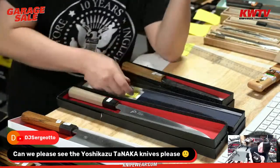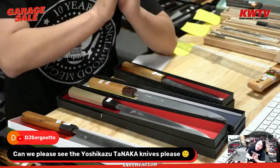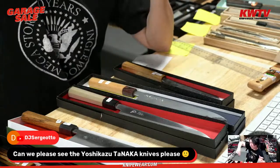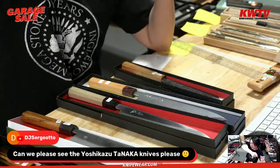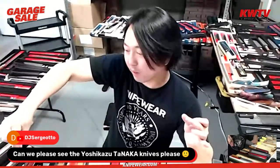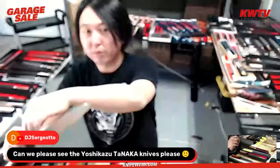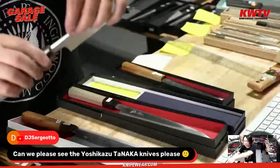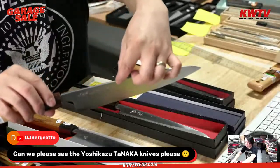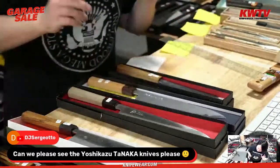You know what that means. Oftentimes, the blacksmith forges into the knife-looking shape, but the spine is pretty much the same thickness all the way from the tang to the tip. Tanaka-san does such a great job on making a taper. It's a very natural taper made by forging.